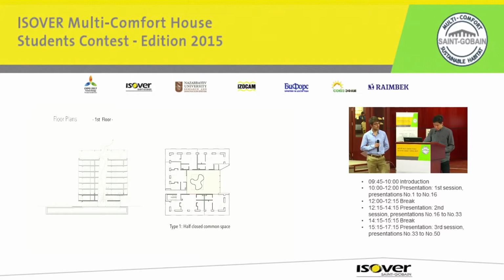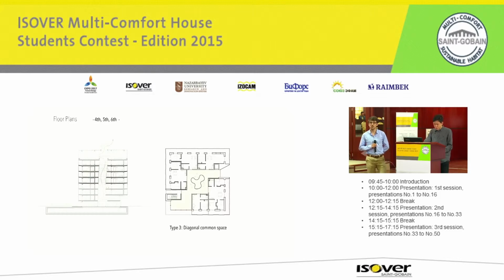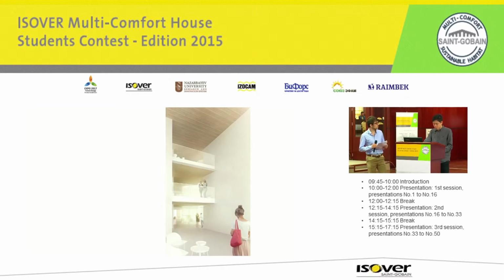First floor has housing on the three sides. Four sides of housing and centralized common space. The last typology: four sides of housing and diagonal common space, giving large social space for everyone. This shows the diagonal common space, and the translucent chimney brings in the natural light.